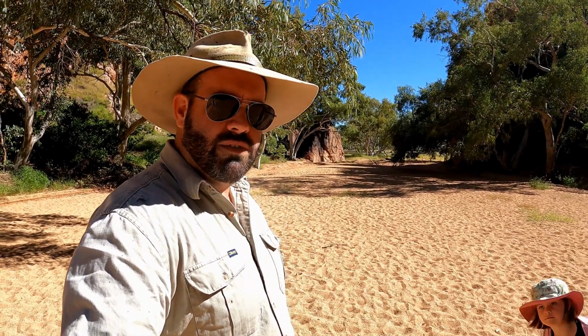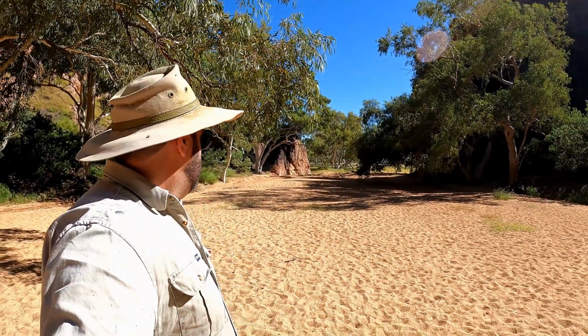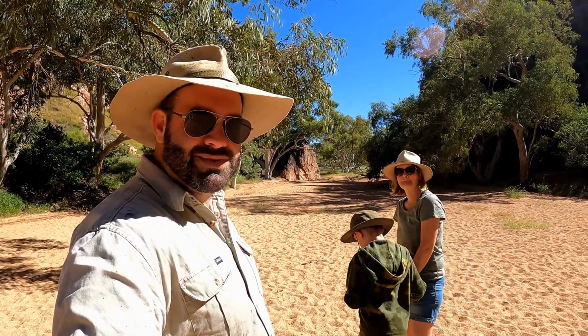Worth the visit. It's a quick drive out from Alice Springs to come out to this first gap. And yeah, we'll have a look, explore, and we'll have a look at the next one. See ya.